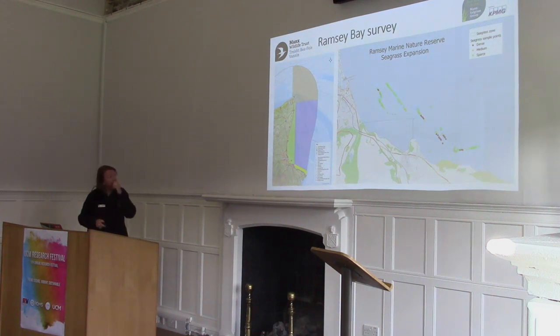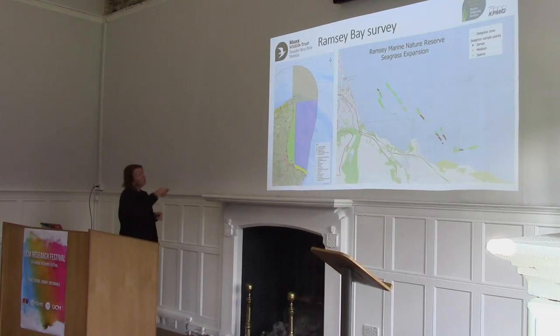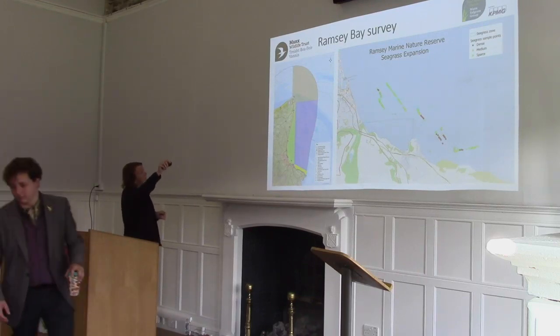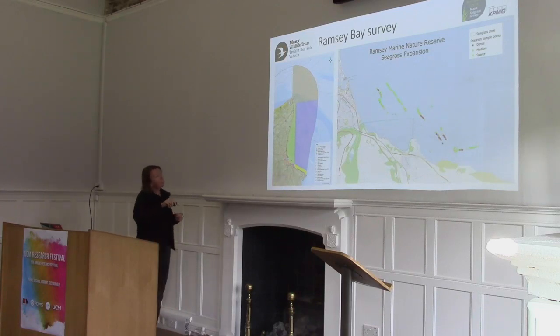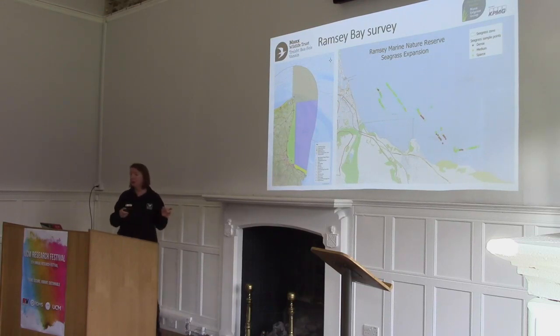So we're talking a little bit about Ramsey Bay. The coloured borders, you can just about make out here, delineate Ramsey Marine Nature Reserve. It's divided into five zones, but the one that we're really interested in down here is this little pink one, which is the seagrass zone. This was designated in 2018, finally. But through diving, myself included, and some of the other local divers in Ramsey, we mentioned to DEFA that the seagrass is expanding and that we were seeing it beyond the little conservation zone, as far north as the Iron Pier. So DEFA went and did some surveys.